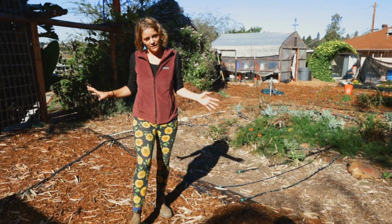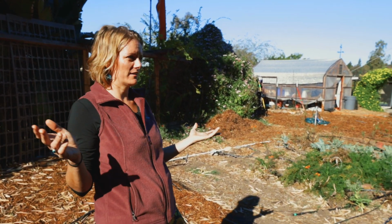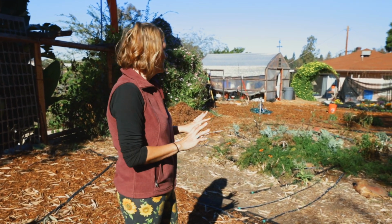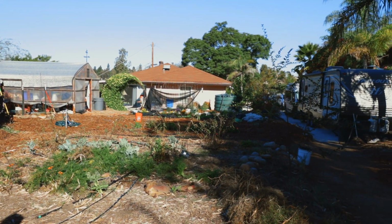All good. If you're taking a look at my garden right now, you're probably thinking, what is going on? Did she give up on gardening? No, I have not. This is just what it looks like as we're in the middle of a very big gardening revamp.